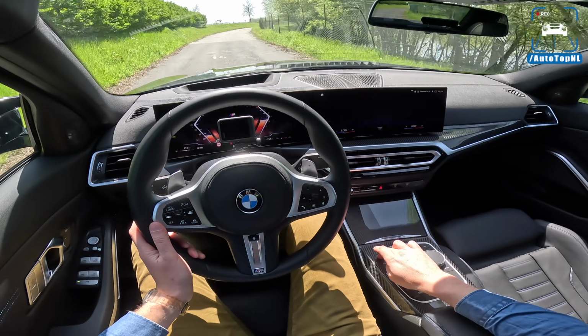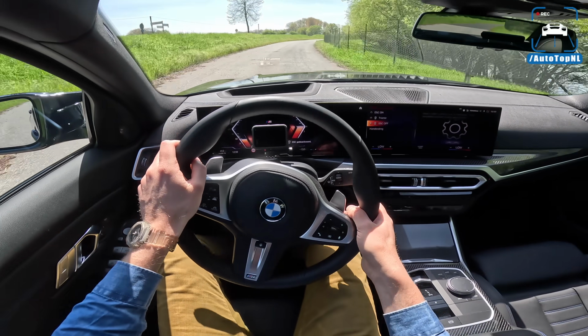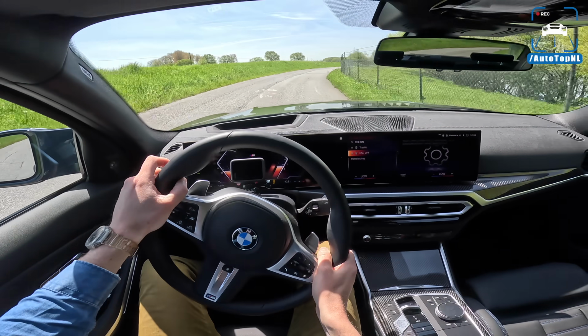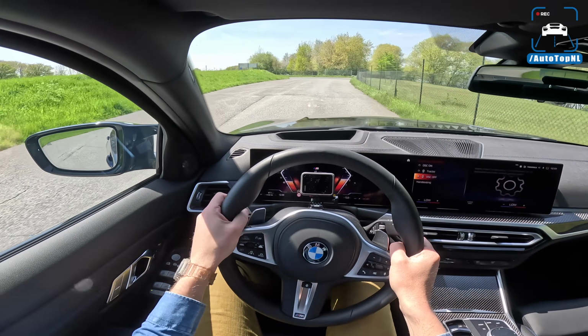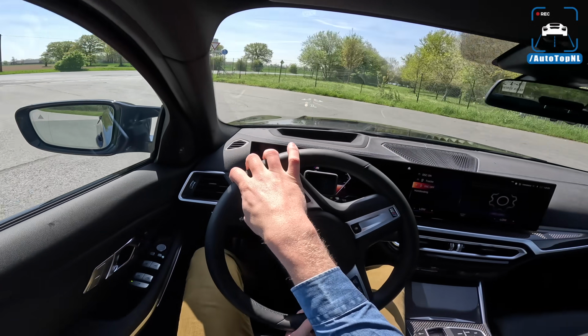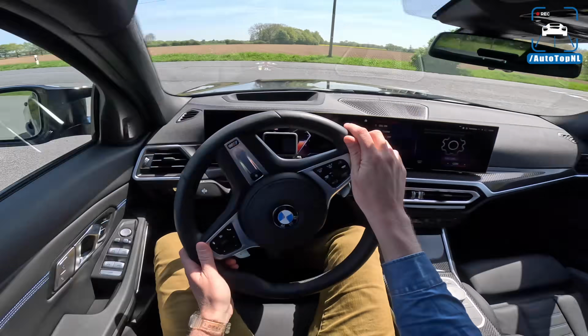Now we can turn off traction control altogether still, which I'm happy about. And you still have just such a nice handling sports sedan, which is a dying breed really, and it used to be like the bread and butter of BMW, but no one seems to care about it anymore.